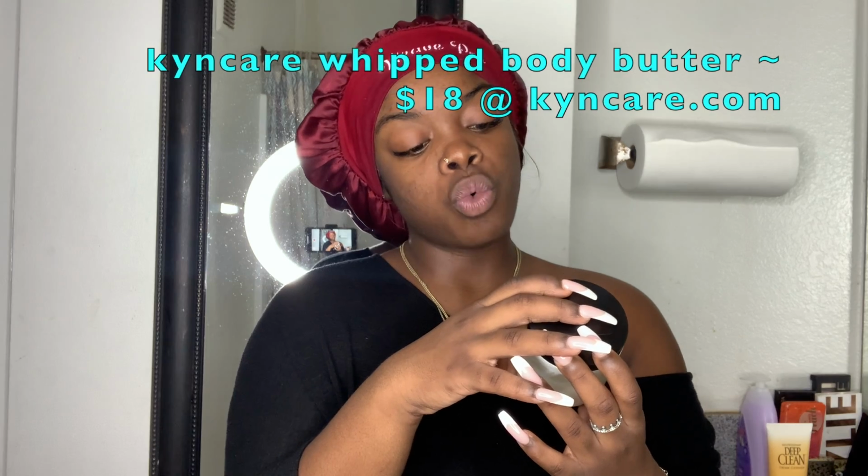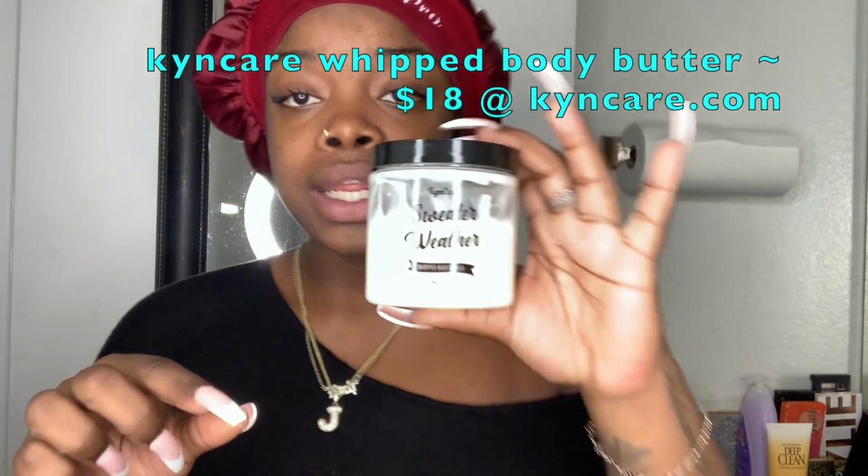I actually have this extra little tip for a moisturizer type that you can use. It's for your body and your face. It's a body butter. Now this stuff, my mom got it. She loves it. I don't know where she got it from, to be honest, but I'll give you guys the title and what it says, and then maybe you can look it up online. It's called Kincare Sweater Weather Whipped Body Butter.